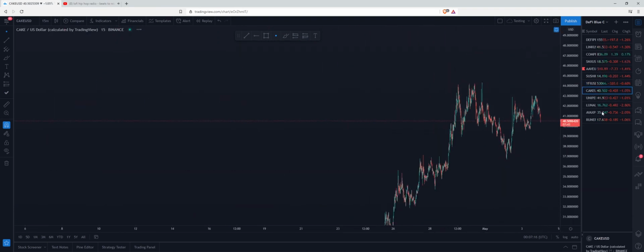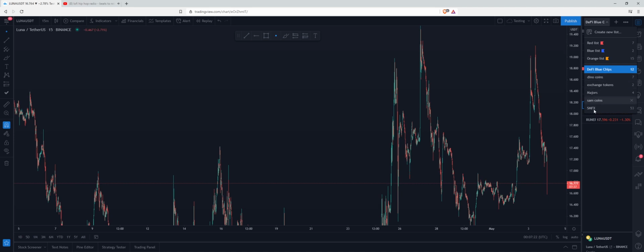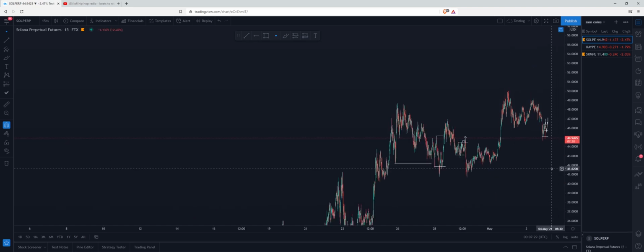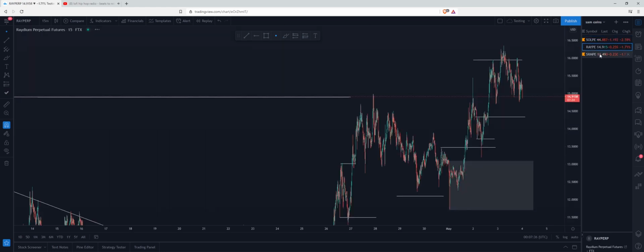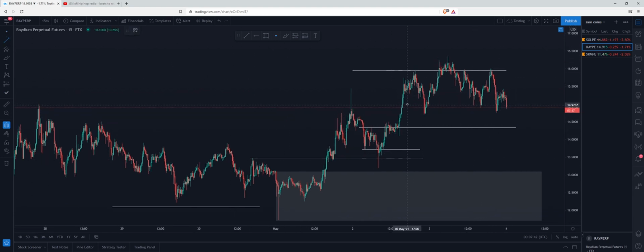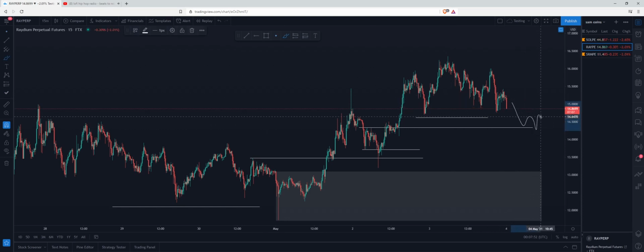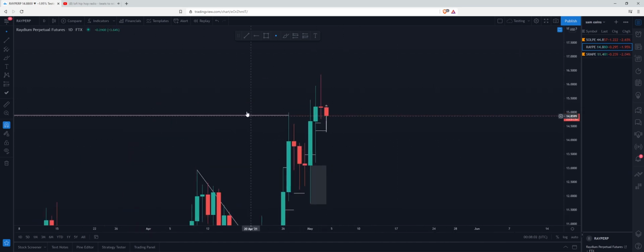Cake, no setup yet. Uni, nothing yet. No setup on Sol. I still think we run out these lows. We'll have to wait and see. Ray. Accumulation. Reaccumulation. Moving below these lows here, and reaccumulating into this bullish broken base. Not really what you want to see, the sweep on the daily here, but all good. Just playing the obvious trend here. Let's see if we can get that entry.